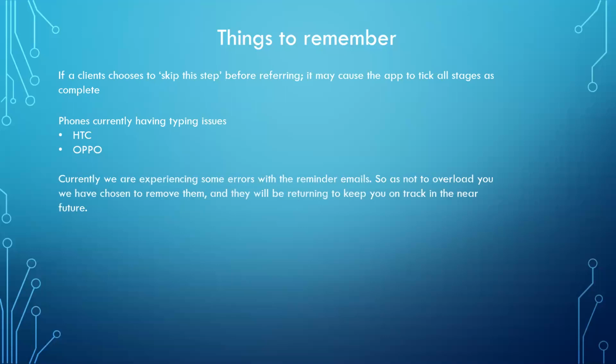Now we are currently experiencing errors with our reminder emails. The reminder emails are the emails that are sent through to yourselves once you've hit an important date. So let's say it's unconditional date on the 15th of the month, you would get an email on the 15th reminding you to update that unique link so that you don't have to go back in and search for it.